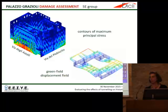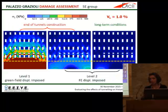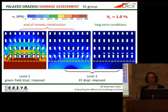and this is corresponding to quite a lot of damage, particularly around the openings at level 1 and level 2. If we impose the short-term settlements that are predicted from the interaction analysis, so they are much smaller because they take into account the stiffness of the building, the situation improves dramatically. You don't get any more all this stress concentration and this very dangerous situation.